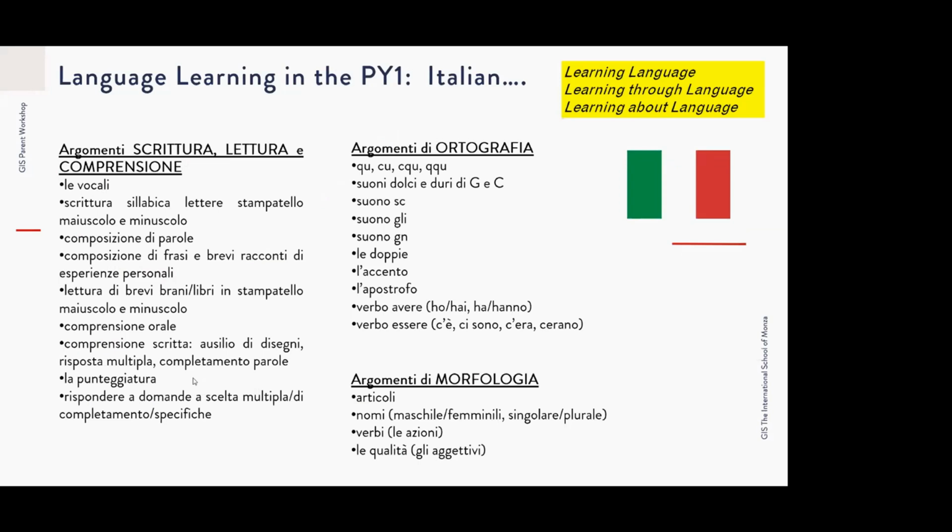So in the PYP, there is something that is given to us by the IB. And so we have to approach the teaching of language in 3 ways, which you can see in this yellow box here. So we help your children to learn the language. So learning new vocabulary in English and Italian and Chinese when they arrive in PY3. We help the children learn about various topics through the use of language and through different types of texts. Finally, children learn about language. So, for example, how do grammar structures work when we compare English to Italian with other languages spoken in the class?